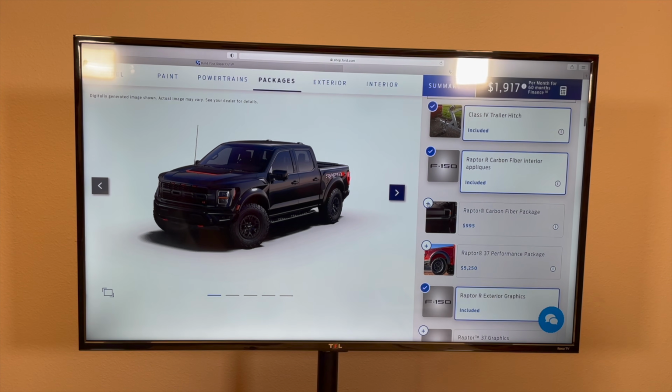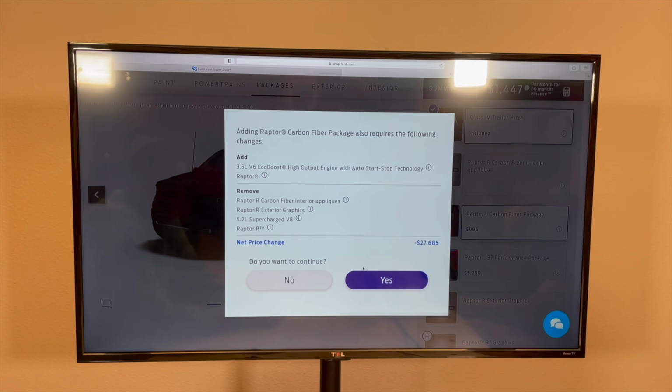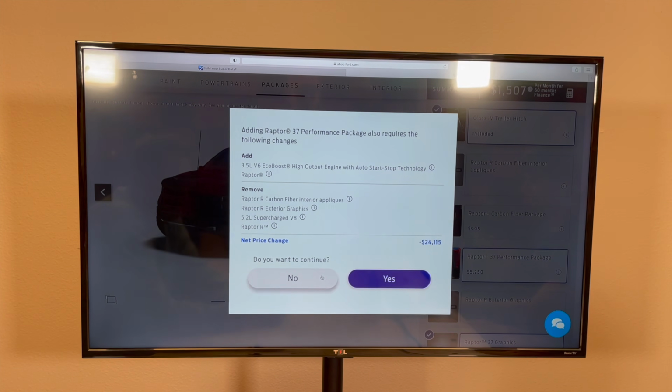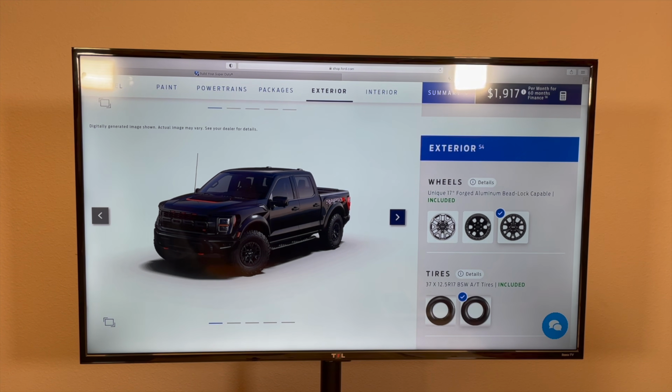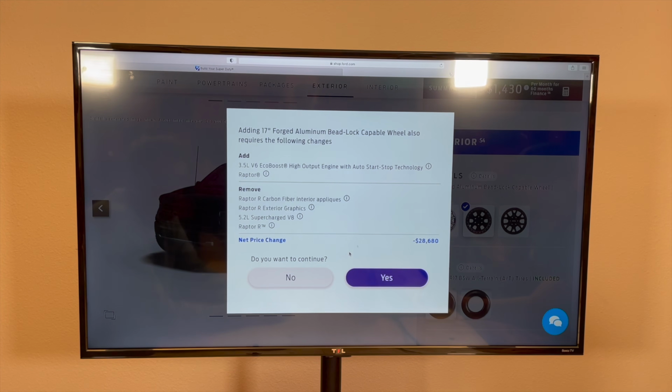So let's see, carbon fiber, sure. Will it take it away? It's a 5,000 pound truck, but nope, that once again takes it away. So most of these options it won't allow. It'll make it a basic Raptor. It won't make a Raptor. Exactly. The Raptor R comes in almost only one way.